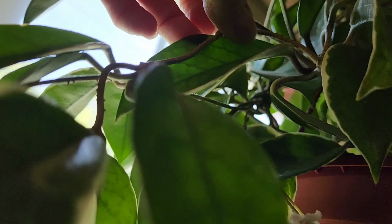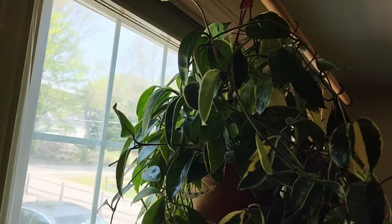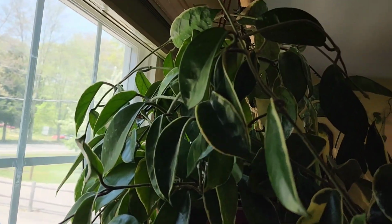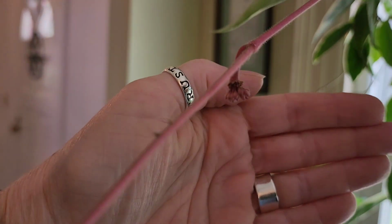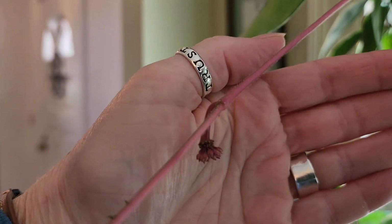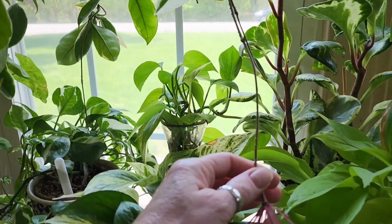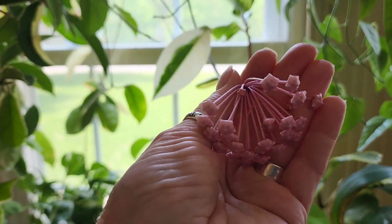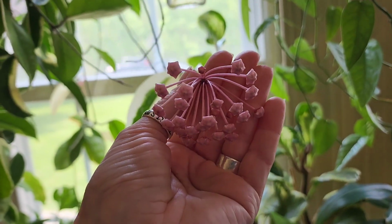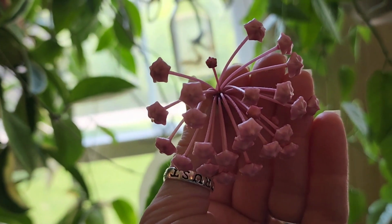Let's see if I can tell. Actually, these are all twined together, you guys. I don't even know what's what anymore with this. So there's two, and then I have another one starting right here. Just this little peduncle, and this is a Crimson Queen flower, and the Crimson Queen flowers are a brighter pink color. And I actually have one right here that's closer to flowering. So beautifully delicate. They almost look like you want to eat them.